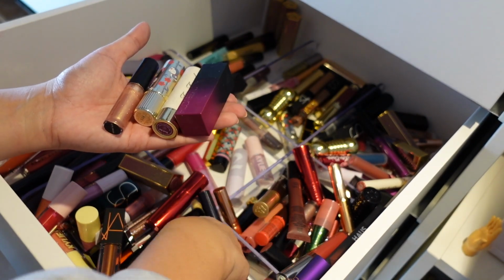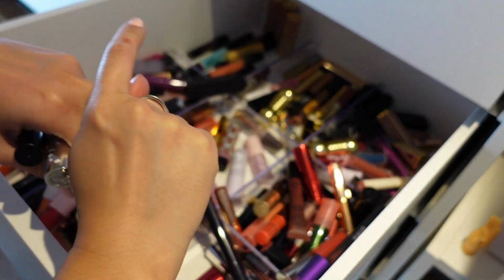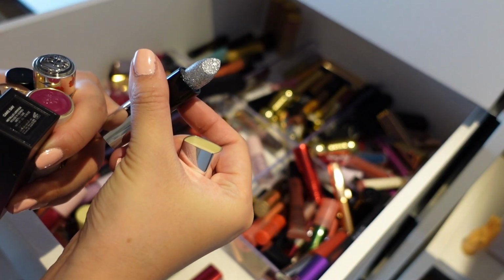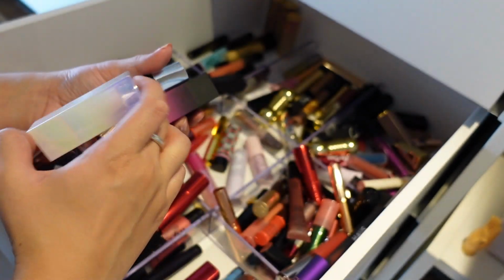Okay, I'm gonna keep a couple of Bobbi Brown suckers only because I don't have that many products from them. This Charlotte Tilbury lipstick as well. It's a really beautiful, dark, warm color. Oh wow, look at this lipstick. Whoa, I'm gonna give that away to my nieces. I think they'll have fun playing with this lipstick.